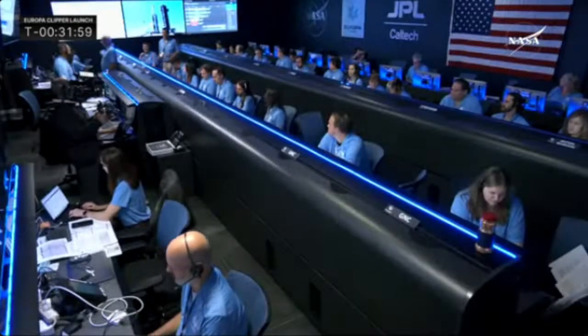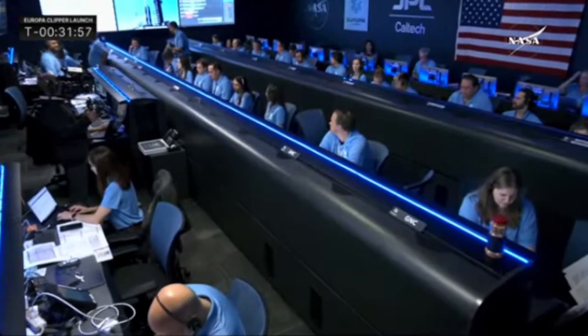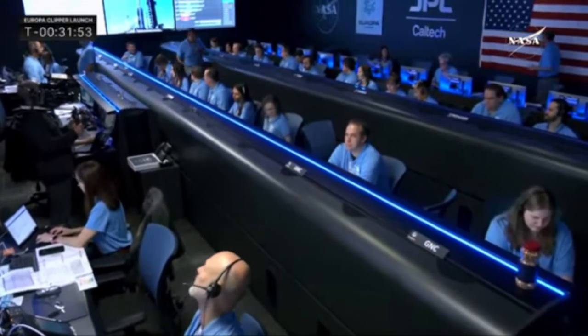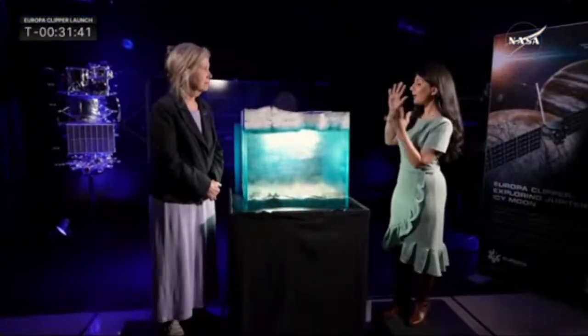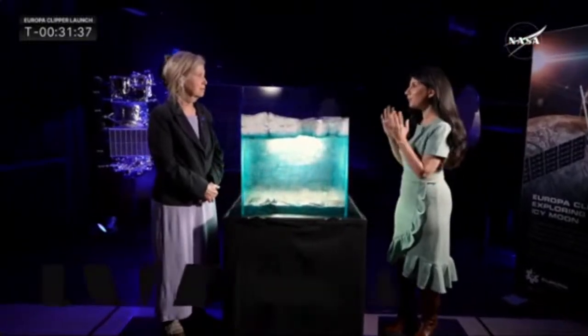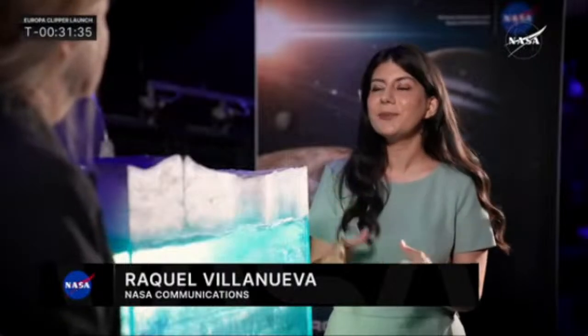While Mission Control takes care of those final details, let's take a closer look at why Europa is the focus of this mission. Earlier, I spoke with Europa Clipper Deputy Project Scientist Bonnie Barati, who gives us a glimpse of what's beneath the moon's icy crust. Bonnie, we are here with a model of Europa that shows us the layers that we can see underneath its crust. First off, before we get to it, can you tell us about the characteristics of the moon?